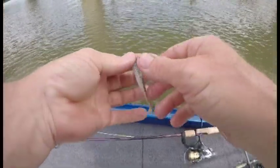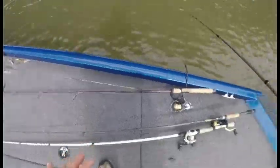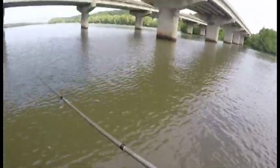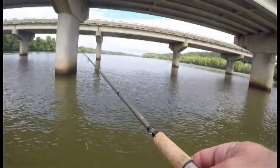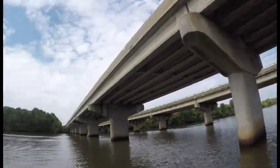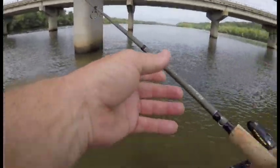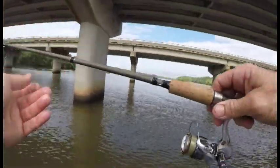Just a day on the river end, throwing this little Keitech Minnow. It's a 3-inch. I'm throwing 3-inch minnows. The other one is a Z-Man. And you can probably guess by all the noise where I'm at. Yeah, I'm at a bridge. Actually, it's 2 bridges. I'm on Lake Gaston, so you know what bridges I'm on, don't you?